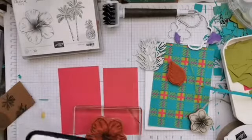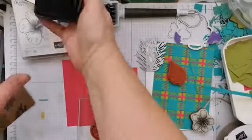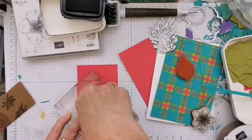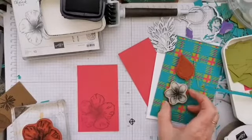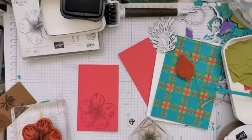I'll go Memento. I'm going to ink up that big hibiscus bloom with some Memento. These flowers are slightly different, so I think what I'll do with those, I think I'll have a piece of white card. Lots of little bits of Whisper White in there, but I think I need a slightly bigger piece than that.